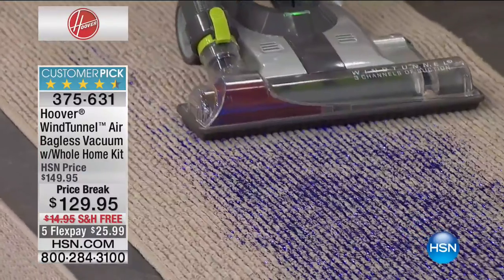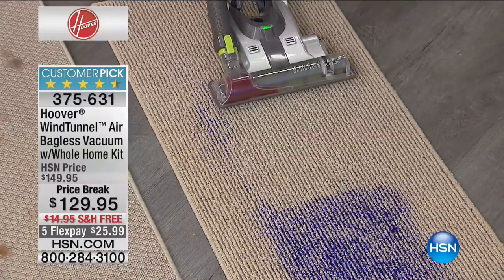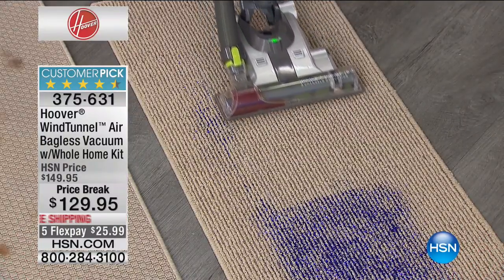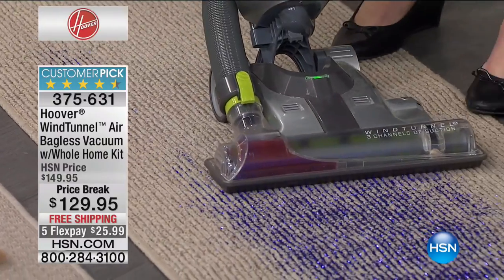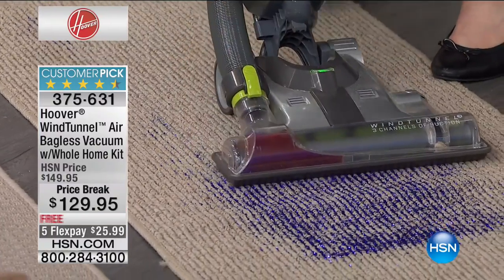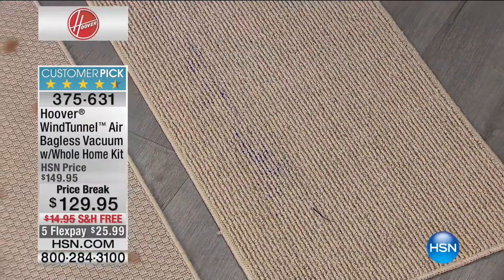Now look, let me give you a little sneak peek as I pull back. Look at that power on the carpet. Julie, you can see that it's edge to edge. I gotta tell you, now that I've got a little girl at home, glitter scares me. And it should. It goes everywhere. It sticks to everything.